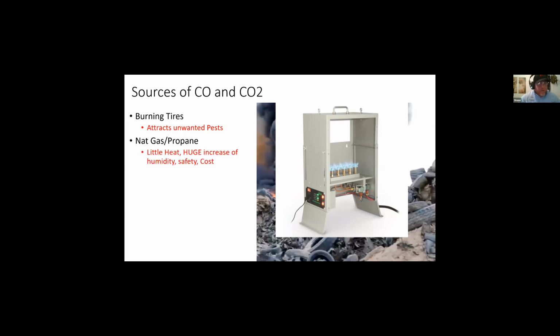Okay, so problems with this. It does increase a little bit of heat. That could be a problem. It could be an advantage. There's a huge increase of humidity. There's a safety issue, and there's a significant cost problem.